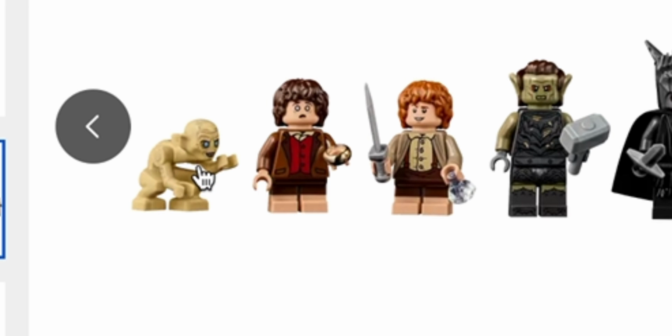The new Gollum, I don't really have much issue with. At first, it was a little surprising seeing the different face, but I've grown to like it.